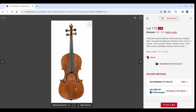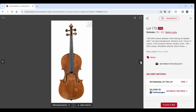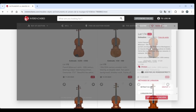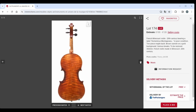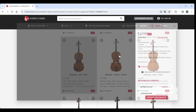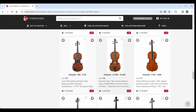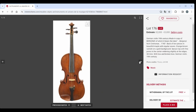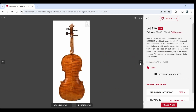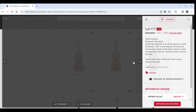19th, 20th century amateur violin. Okay. Yeah, I don't know. I just see that kind of stuff as some kind of lower trade stuff, but it could be amateur. French violin, 20th century. Standard stuff there. 19th century German. This is going to be the same again, and big open back there. Right, German violin, 19th century. Made as a copy of a Bergonzi. Okay. Yeah, I mean, it's fairly interesting there. 2 to 3,000, maybe a bit optimistic. French violin here.